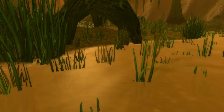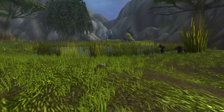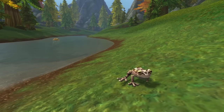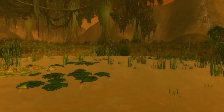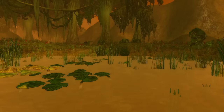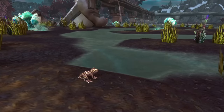Number 9 are the huge toads. And these huge toads are actually not that huge. They're probably some of the smallest toads in the game. But that doesn't take away from the fact that they are called huge toads, and that makes them huge toads. So, huge toads are critters found in Hillsbrad, Swamp of Sorrows, Twilight Highlands, and Zul'Drak.